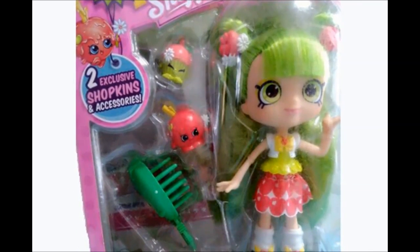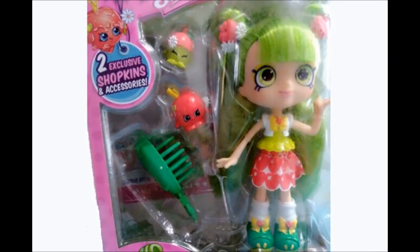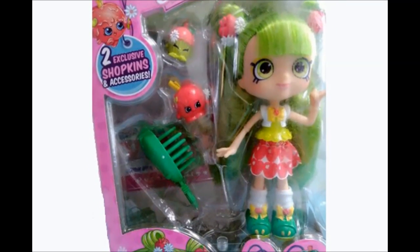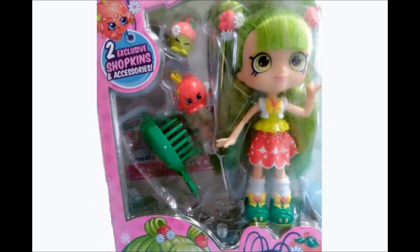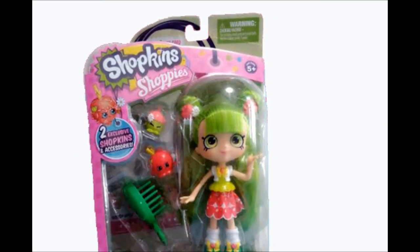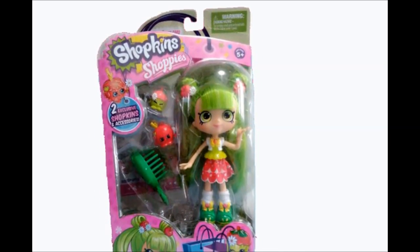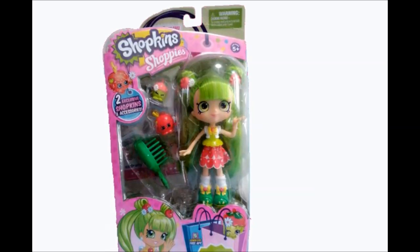And I am totally obsessed with her outfit. It is super duper cute. I think that her shirt is just the cutest, and oh my goodness, look at those adorable little shoes, her socks, and those little bows on the front of her shoes. I'm so in love with these new Shoppie dolls, everybody. I am just so excited until they're out in stores so I can buy them and play with them.